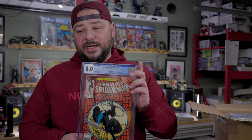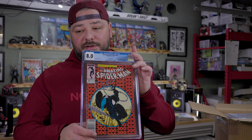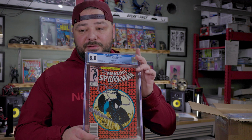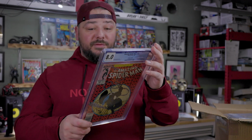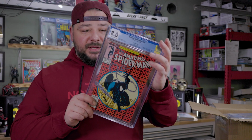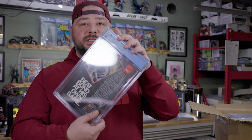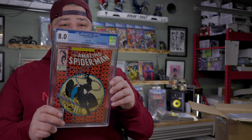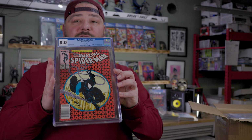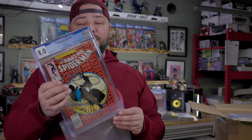Now on this one, let me find it. I was hoping for an 8.5. Not crazy. Light bends to cover, light creasing to cover, light scuffing to cover, light spine stress to cover. So interesting. Still a very nice book. I don't know what the hell they have. It's like a part of the encasement that's stuck on the back. I guess I'm not pissed at this grade. I was just expecting an 8.5, but that happens. And it's still a very nice grade for an ASM 300. The Batman Beyond, I feel like, is a nice grade as well.